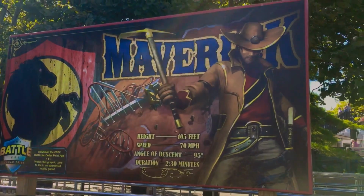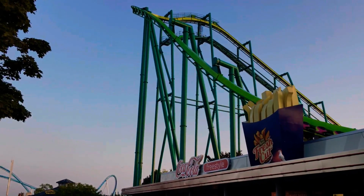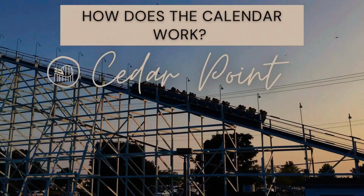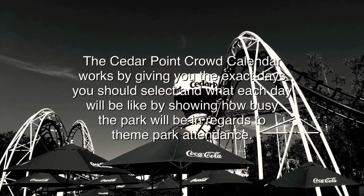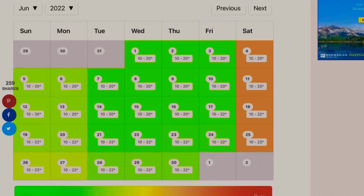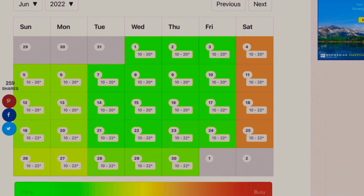So when you have popular rides such as Millennium Force, Steel Vengeance, Maverick, all of those that could get wait times of up to an hour, you're gonna wanna take a look at this crowd calendar. Now you may be wondering, how does this crowd calendar work for your visit? The Cedar Point Crowd Calendar works by giving you the exact days you should select and what each day will be like crowd-wise, by showing you how busy the park is based on color coordination.